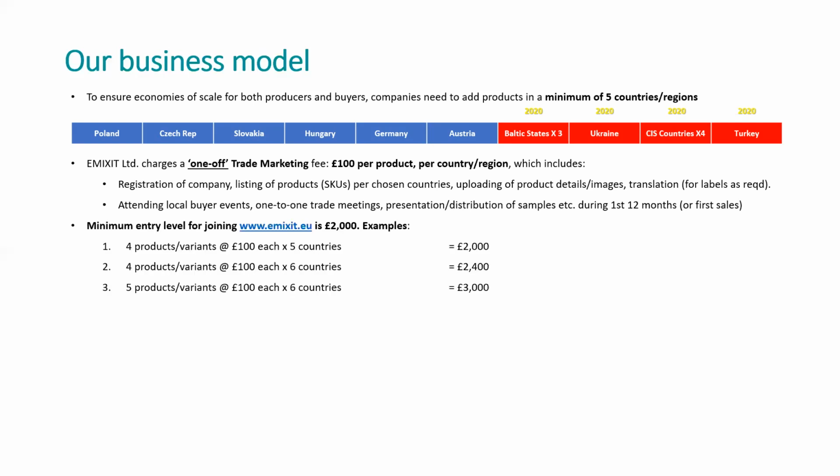The way we operate with that, and these are just examples, for example, the minimum level for joining the platform is £2,000 as a cost. It can be split into 4 products for 5 countries, or 4 products for 6 countries at a slightly higher figure. These we will all discuss with you in terms of the range of products, and obviously if you've got 1 or 2 products, this is all something to be discussed. But generally, we look for a range because that is what buyers are looking for, and we'll work that range with you and the countries to choose.